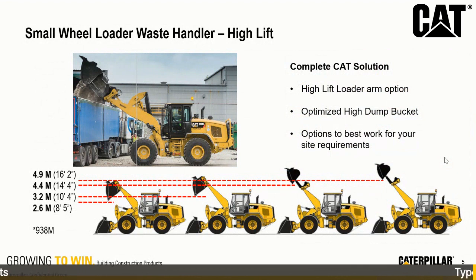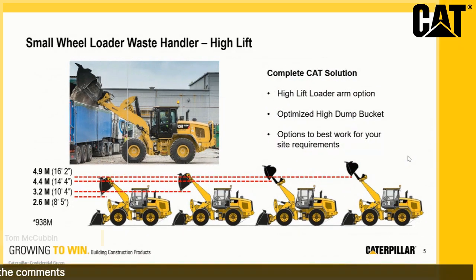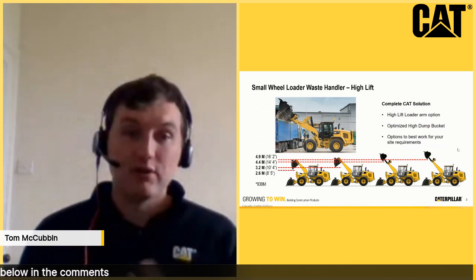So we wanted to offer a complete Cat solution to you guys in the waste and recycling industry. Therefore, we've got some different options from the factory to allow you guys to configure your machine specifically for your customer and customers to get the right machine to do the right job and keep you guys happy. So we've got this high lift loader arm option, which is just longer loader arms to get more dump height. When we've been designing these loader arms, we've also optimized them with the Cat light material buckets and the Cat high dump buckets. So we have these work tool options available from your local dealer as well, just to really maximize the performance of your overall solution.